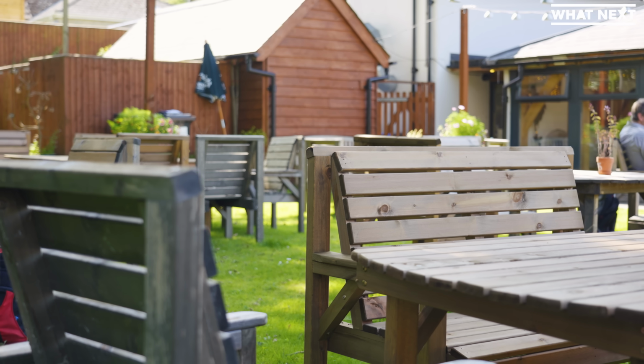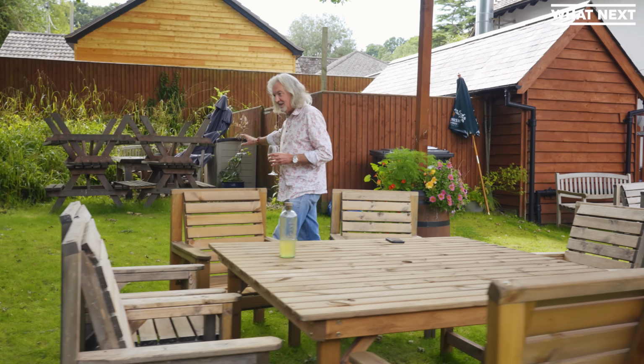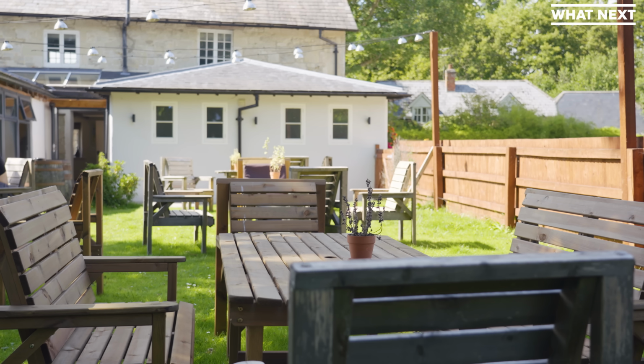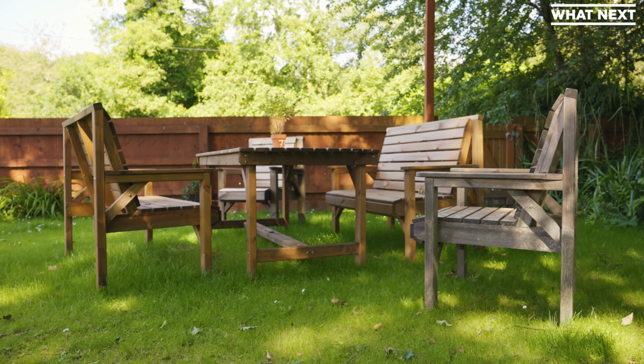We've got new furniture in here. We've got some old furniture over there, which we get out if we've got a particularly big party. We've got new fence. You can tell it's new because it's still a bit too caramelly. It needs to weather a bit. New gate in the corner, grass seeding.